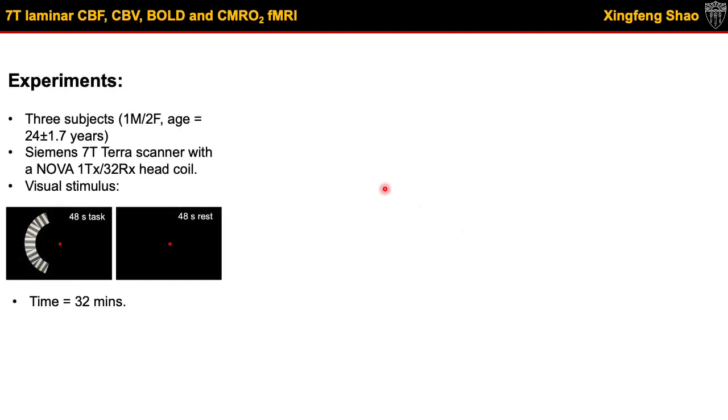We collected data from 3 subjects on a Siemens 7 Tesla Terra scanner, and the visual stimuli presented a unilateral half-ring shift pattern with high contrast radial grating that reversed contrast at 4 Hz. Each experiment interleaved 48 seconds of task followed by 48 seconds of rest. The total acquisition time was 32 minutes.